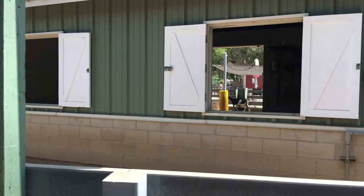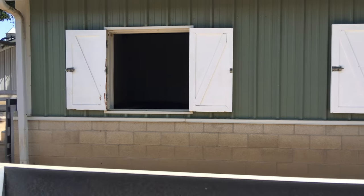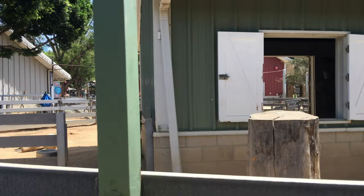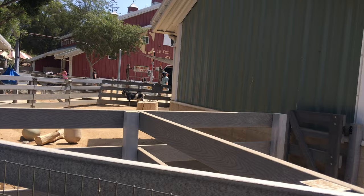Now Jack looks different from the rest of the goats because he is a different goat. Jack is a Nigerian dwarf while the rest are Nubian goats. Nigerian dwarves are short and a little scruffy, while Nubian goats have slick fur and long ears.